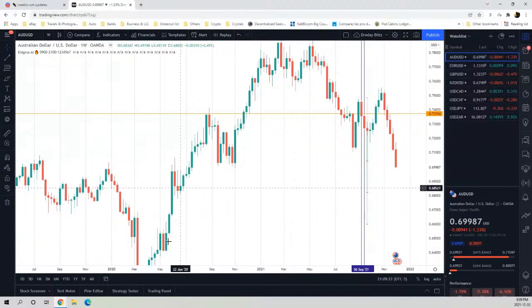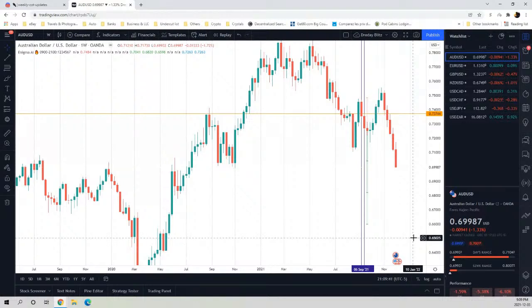So those are order blocks here. We will maybe tag this one first, and maybe go to this one. So we'll see. We still have a couple of weeks remaining for the year, and we'll see exactly what is going to happen here beginning of next year, 2022, and see exactly the direction of the market for AUD USD.